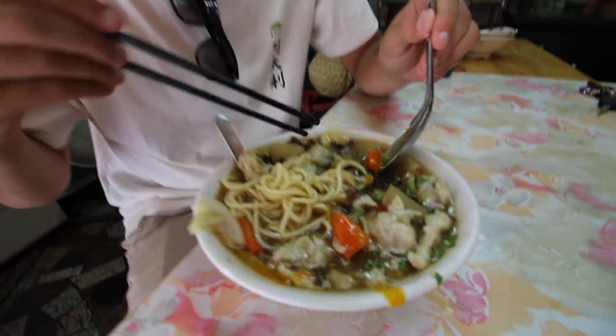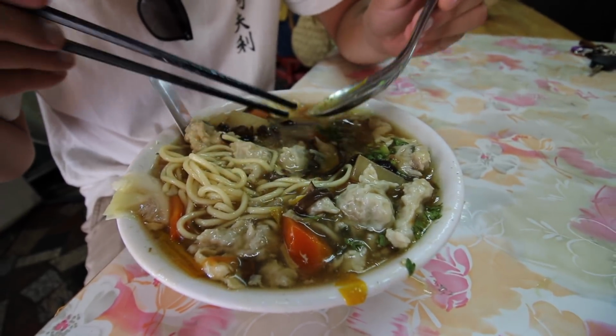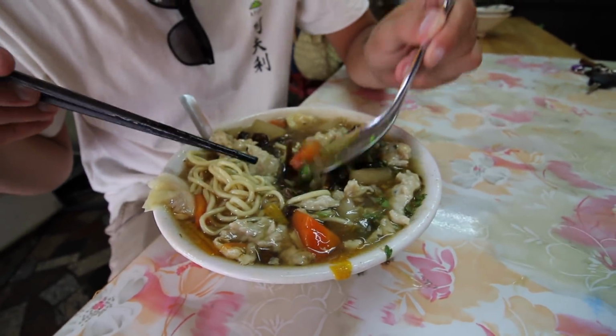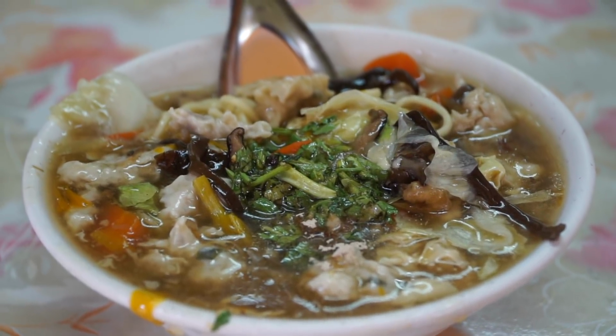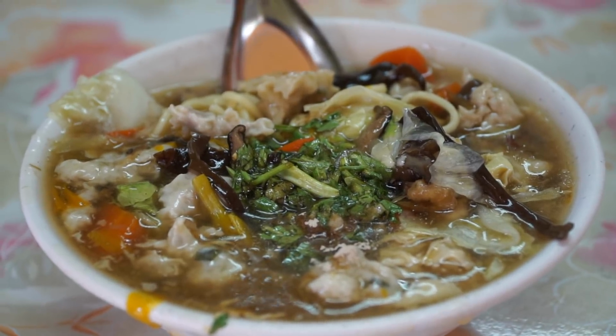So we have been served our bowl of noodles and soup. They told me it's called lu mian, and you can see right here it's just absolutely packed with all kinds of different ingredients. They actually told me originally that they were sold out, but I guess they were able to serve us one bowl, which I'm really thankful for because this looks incredible. So there's tons of different ingredients in here. There's some pork balls, some potatoes, carrots, cilantro, some seaweed, all kinds of different things.